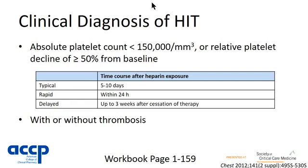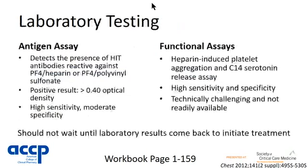There's also delayed onset HIT, which can occur up to 3 weeks after the cessation of any type of heparin therapy. And as mentioned before, HIT can be complicated with thrombosis, and that can be venous or arterial.